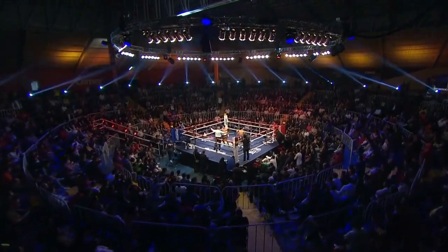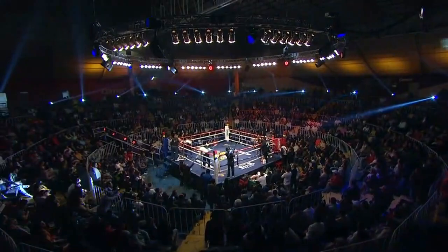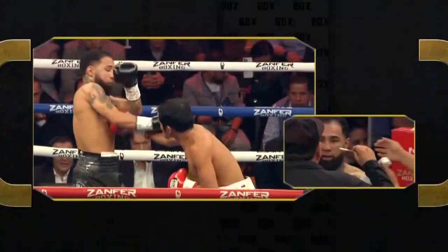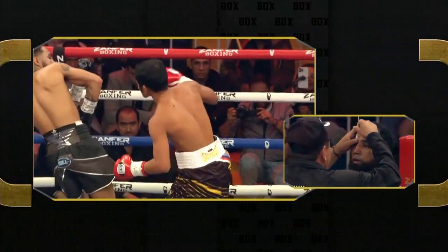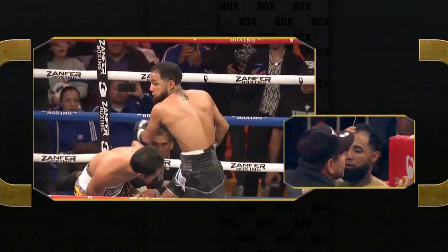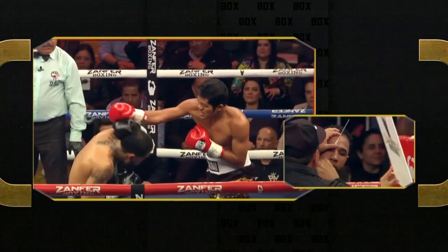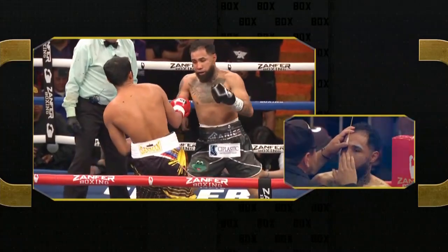Good opening round by Froilan Saludar. Not only did he cause the cut from an accidental butt, I thought he took that fight to Nery with those right hands. He may not have landed a lot, but he certainly wasn't shy in throwing them. I agree 100%, and this is the fight that he needs to fight. He can't allow Nery to get into his game and be aggressive. He's got to use his fight IQ and his intelligence, set everything up to land with that right hand.